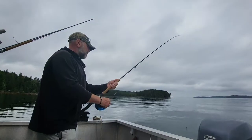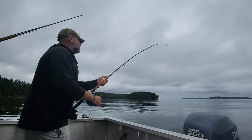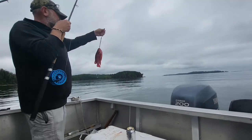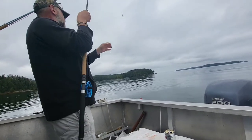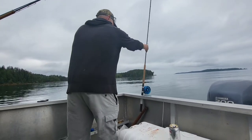Fish on! Oh, he's got a killer. This guy can slay him. That's a beauty. Oh! Look at that sucker. What is that? That's a rock. God. Don't break my rod. That's gonna be 9 inches, man.